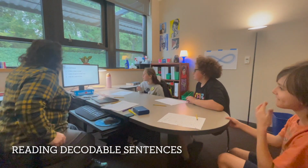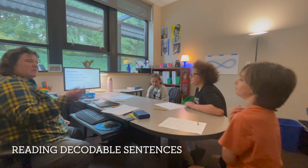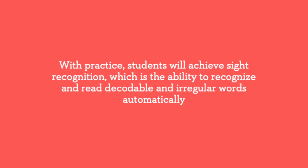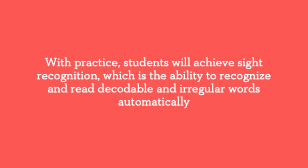I came to sprint on the track. Number three, Raffy. I like the smell of pine. Very nice. Those were all read very fluently and accurately. Let's get ready to spell. With practice, students will achieve sight recognition, which is the ability to recognize and read decodable and irregular words automatically.